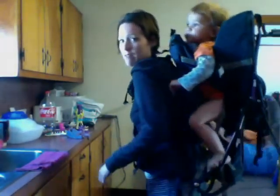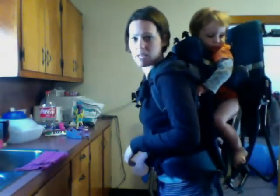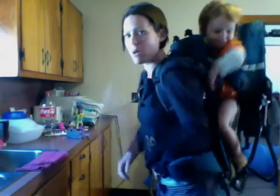Speaking of hiking, can we go hiking today? He's good to go. You just pull it in, and he loves it. I put him in there with his blankie, and I can feed him over the top.